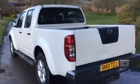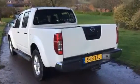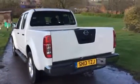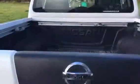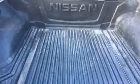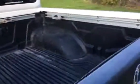climate control, driver's and passenger airbags, remote central keys, lockable tailgate. In the back here we have a body liner, C-channel so you can tie down short items down the back, and C-channel on the floor here.